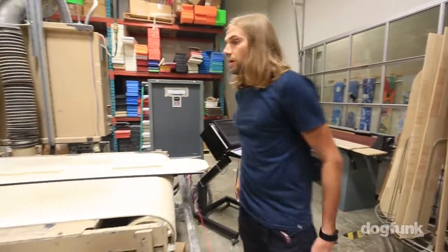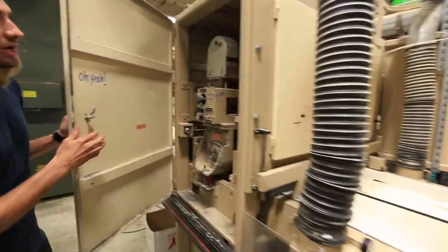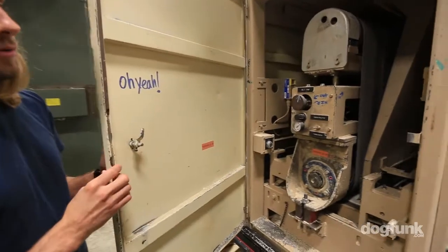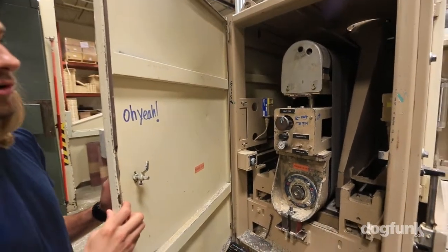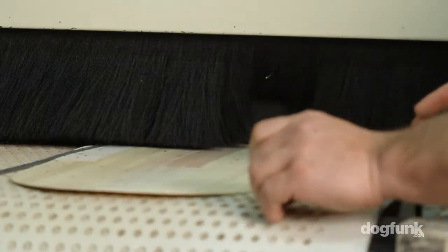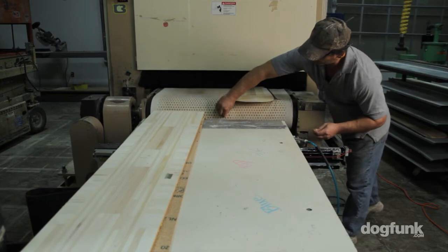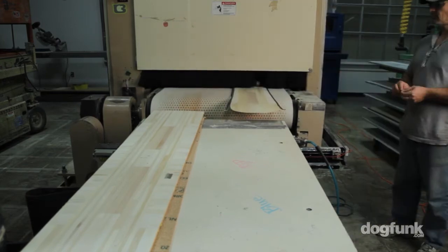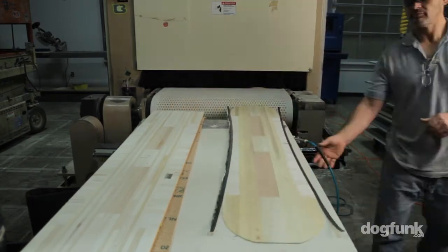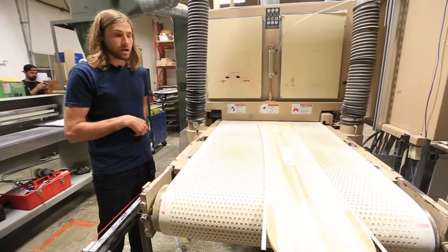So from here, we fire up this machine, and this is a big belt sander that goes up and down. This is how we really hone in the profile of the board. We'll go from one even thickness down to about 1 millimeter in the nose and tail. This is where we add squeeze box, a subtle wave throughout the board, and really get the board to flex where we want it to flex.